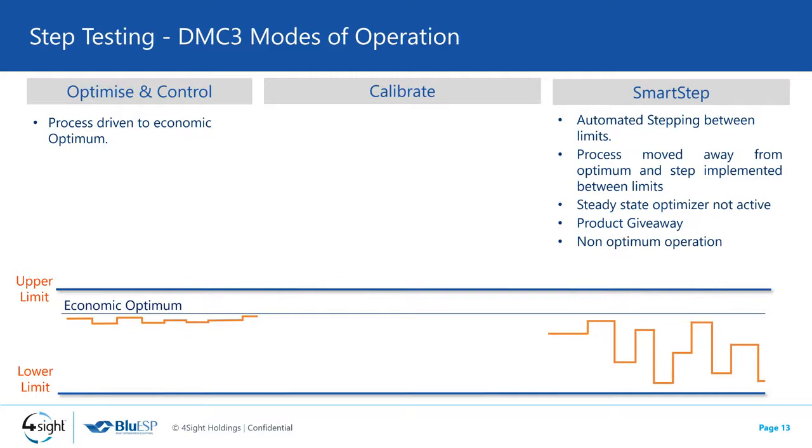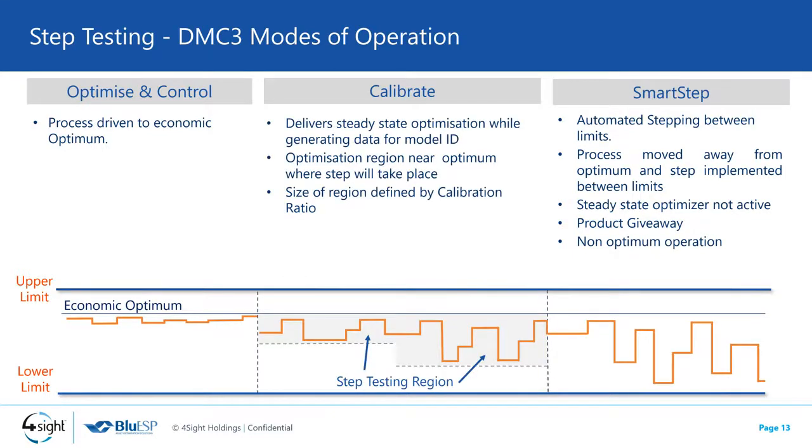Smart step was the first breakthrough that enabled automated step testing to be implemented. The process is moved away from the constraints and the optimum operating point, and a move plan is implemented that will ensure that all the CVs remain within their limits. This technology greatly decreased the time required for step testing, but there was the negative aspect of product giveaway and non-optimum operation, since there is no optimization taking place during the stepping. So calibrate mode was developed to address this perceived shortcoming of smart step.